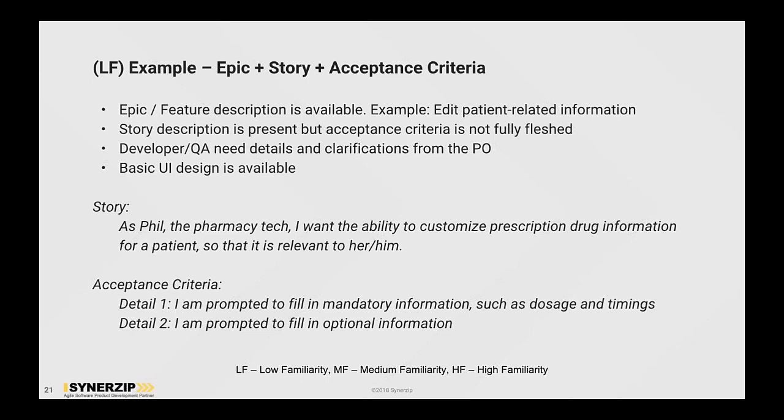At this point, the product owner or product manager has provided a basic UI design saying, okay, this is what my screen is going to look like. And the acceptance criteria says I should be prompted to fill in mandatory information such as dosage and timings for that prescription drug. I also should be able to put in some optional information, such as, in my mind, any contraindications. This gives the team a little more information.